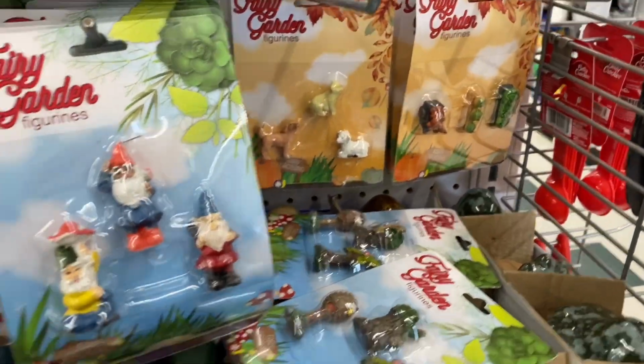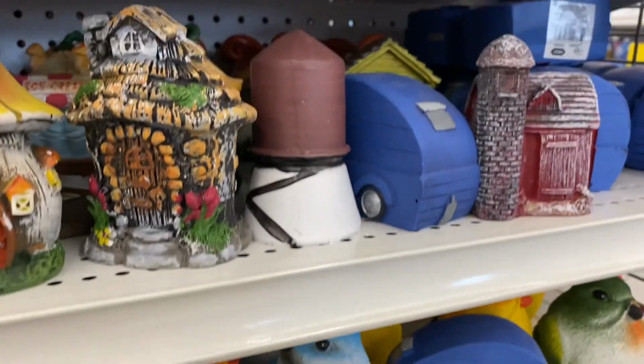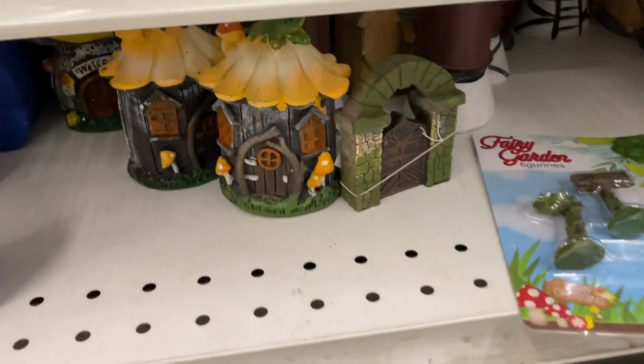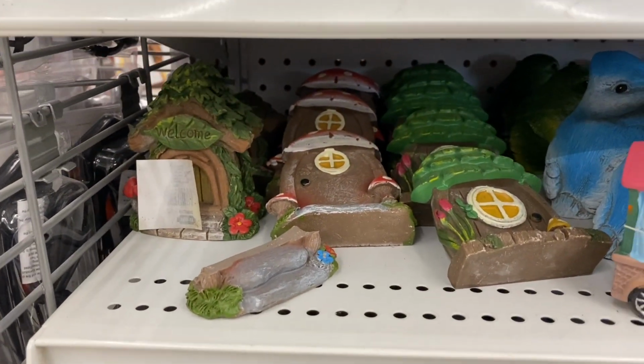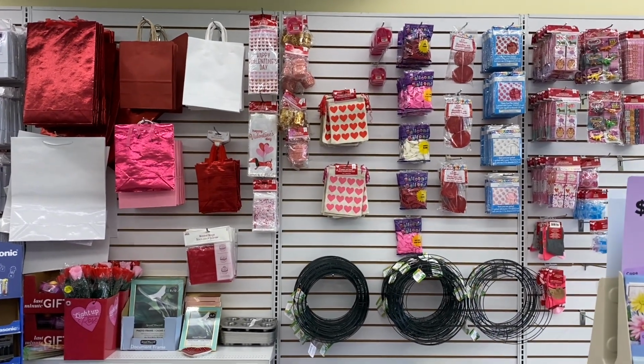They have all the little fairy garden things, and I know some of you love seeing these things. Great for tier tray and decorative as well, not just for your fairy garden setup, but yeah, they have some cute stuff here, even if you wanted to use it for Halloween, you know. I think the little cloth baggies were just put up.